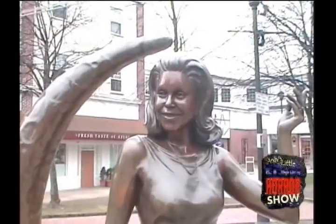Coming up on the main end of the downtown district area where the bricks and cobblestone streets are. And if you see up ahead, in front of the Christmas tree, is the famous, notorious, controversial statue of Samantha from Bewitched.